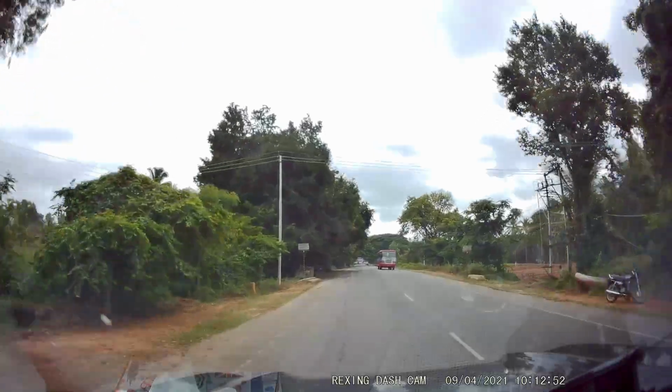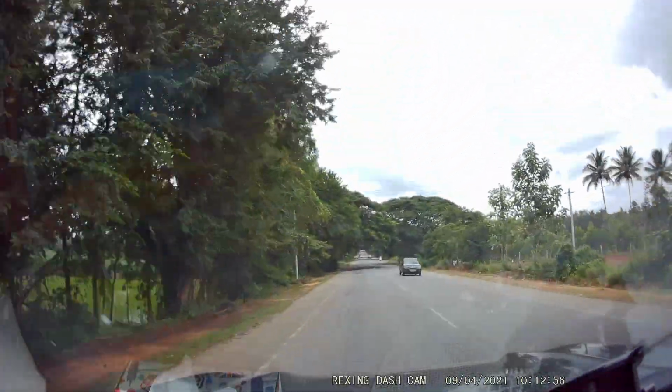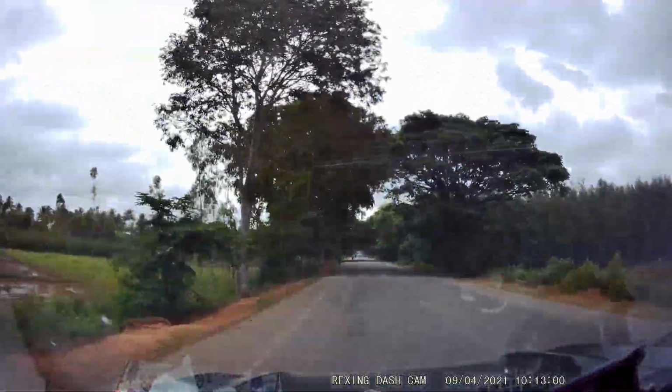After looking at the breathtaking falls, we decided to head to Talakadu, after a well-deserved lunch break, of course. So we are at the Kirti Narayana temple of Talakadu and we're gonna explore it.